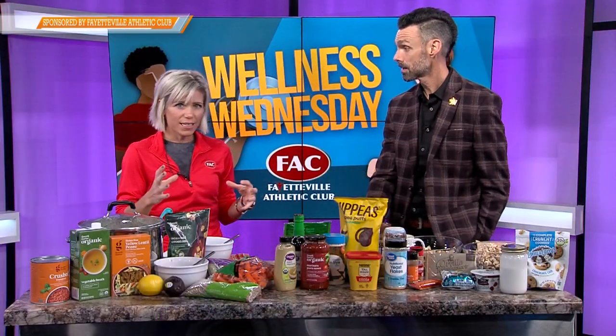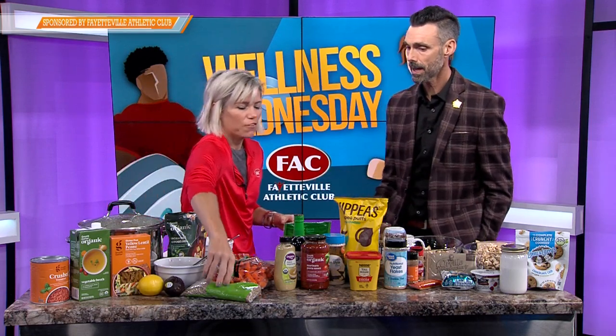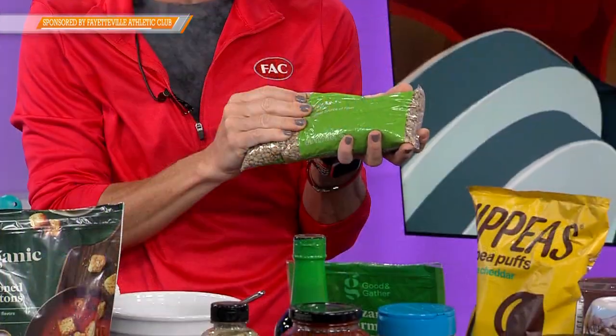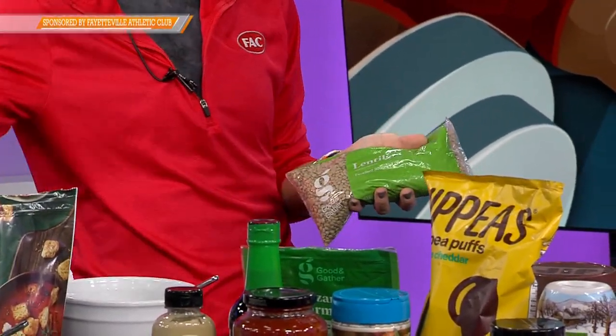When we think fall and comfort foods, most people go to soups, chilies, stews. It is so easy to make healthy swaps here. Ground turkey or ground chicken instead of beef. But lentils. If you cook down lentils, they have a very meaty texture, and they're going to take on the flavor of whatever you're cooking. It's a great plant-based alternative for your meats and stews.